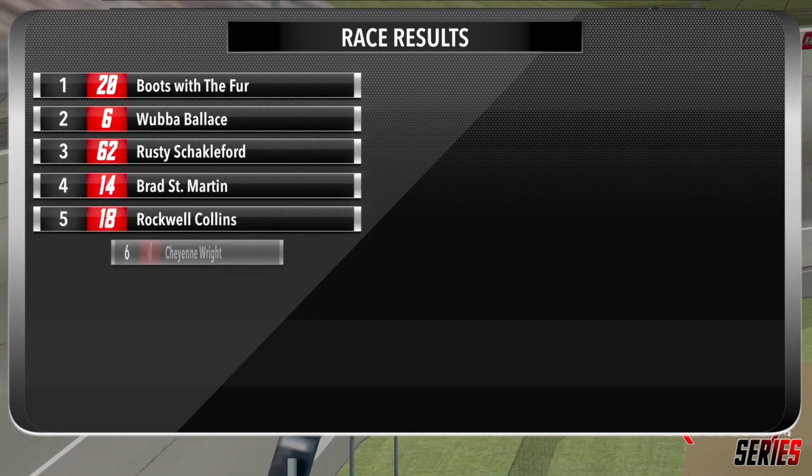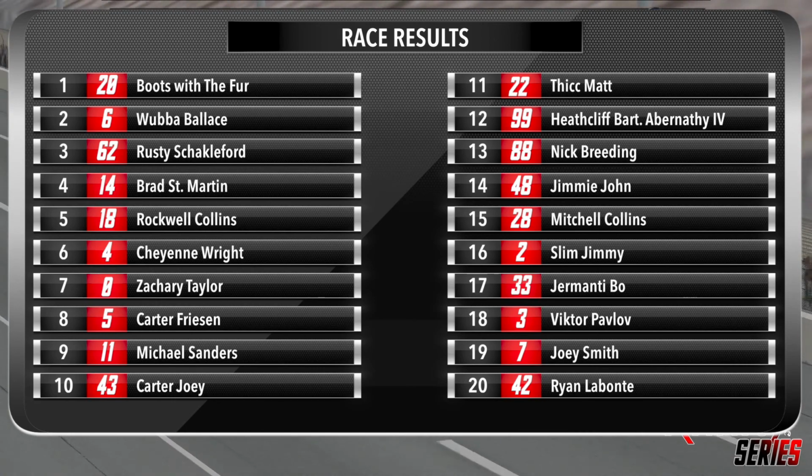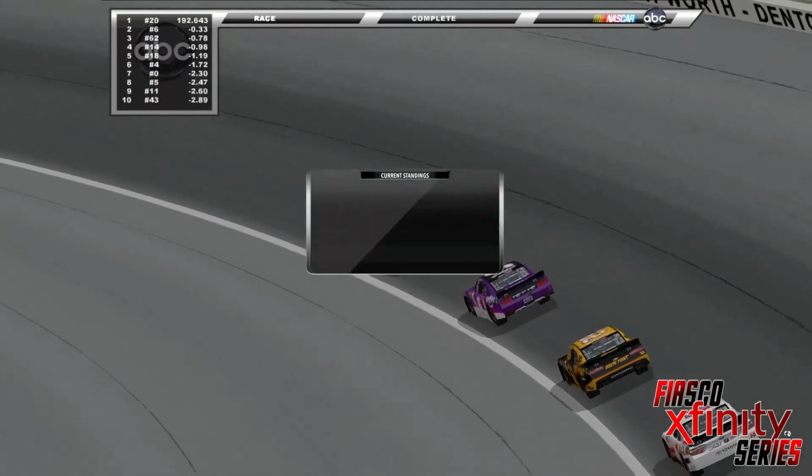Congratulations to the number 20, and let's look at the race results. We have the number 20 of Boots with the Fur, Wubba Ballas, Shackelford, St. Martin, Collins, Wright, Taylor, Friesen, Sanders, and Joey rounding out the top 10. And there you guys have the top 20. And if you didn't finish in the top 20, you have absolutely no points for this race.